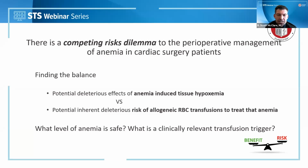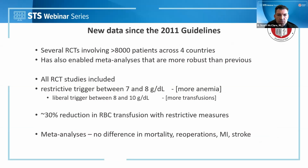Now, to try and identify a specific hemoglobin level at which point to transfuse the entire population is ill-advised, because we have to recognize that each patient has their own clinical profile, and it would be wrong to have a specific time point for everybody. But having said that, if we look at the data since 2011, we have accrued substantial data that has identified, at least safely, if we look at red blood transfusion strategy with respect to liberal relative to restrictive, that we confidently can say that a restrictive strategy is at least as safe as the liberal strategy.